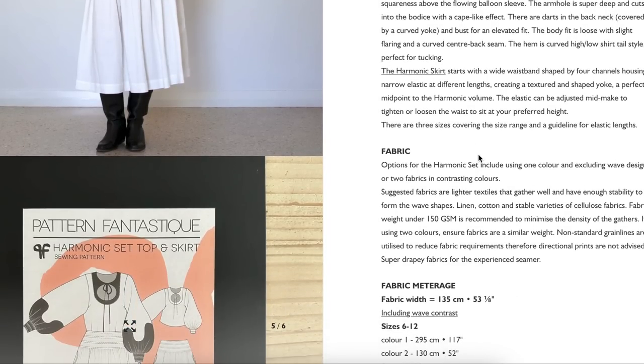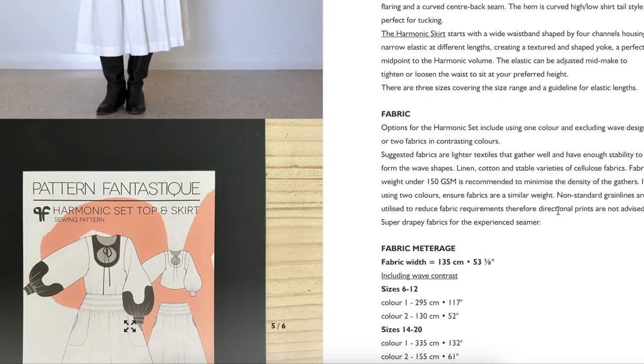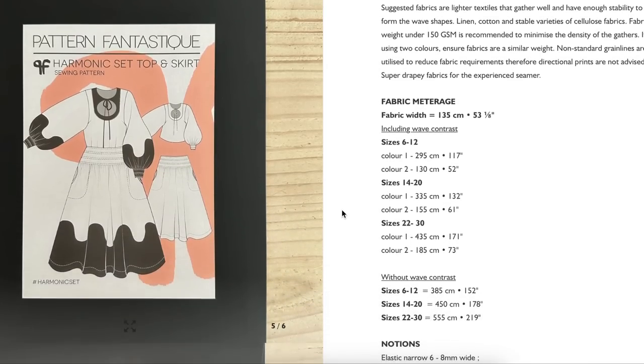All right, fabrics are lighter textiles that gather well and have enough stability to form the wave shapes, like linen, cotton, and stable varieties of cellulose fabrics, which that's rayon. So like rayon twill, rayon lawn, or rayon blends of certain kinds. And then here's all the weight and information. Non-standard grain lines are utilized to reduce fabric requirements. Therefore, directional prints are not advised. Interesting. So in the cutting layout, you will cut off grain at certain points. All right. Super drapey fabrics for the experienced sewer.